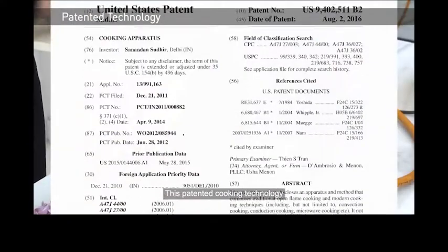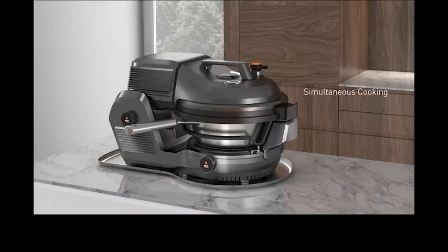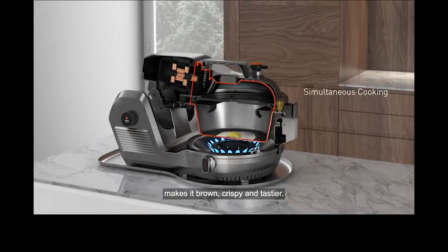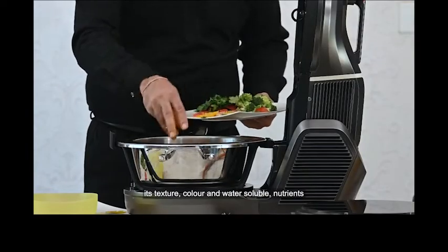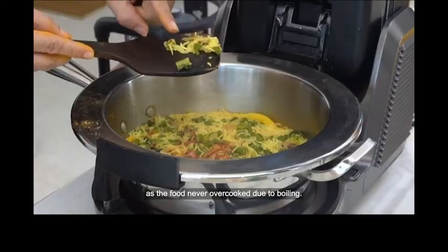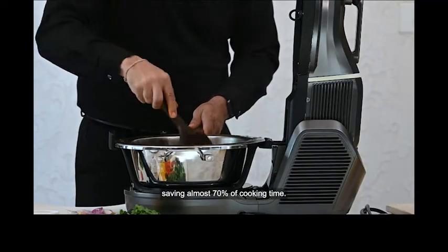This patented cooking technology makes it healthier, faster, and efficient than any other modes of cooking. The flame or induction cooks the food from outside, makes it brown, crispier, and tastier. Microwaves simultaneously start cooking the food from the inside, right from the bone. This allows the food to retain its texture, color, and water-soluble nutrients, as the food never overcooked due to boiling. It also cooks it much faster than any other possible way, saving almost 70% of cooking time.